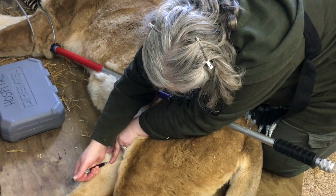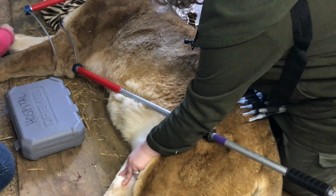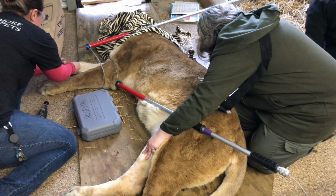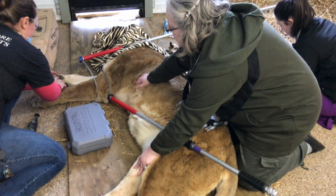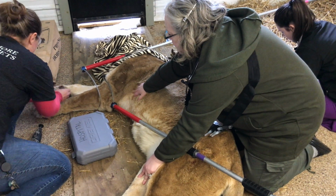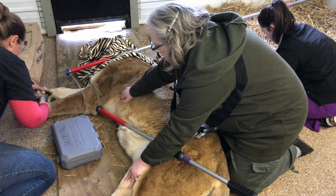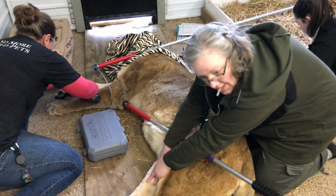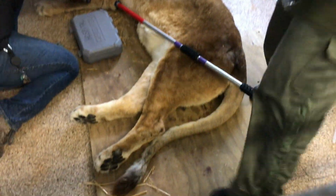Dr. Joanne here is drawing blood so that we can run chemistry and find out how her kidneys are, her liver, anything else in her geriatric residence to give us any indication of what might be going on, or if she needs more supplemental care, or sometimes like Tonka's, it comes back great and we know we're just dealing with arthritis. But the more information we can get during the sedation, the better off we are.